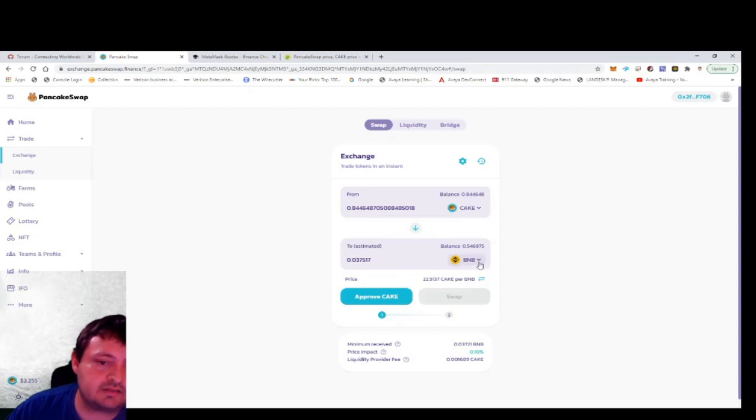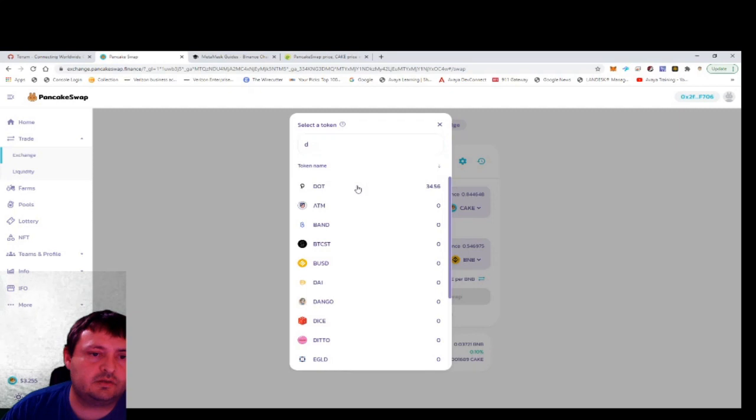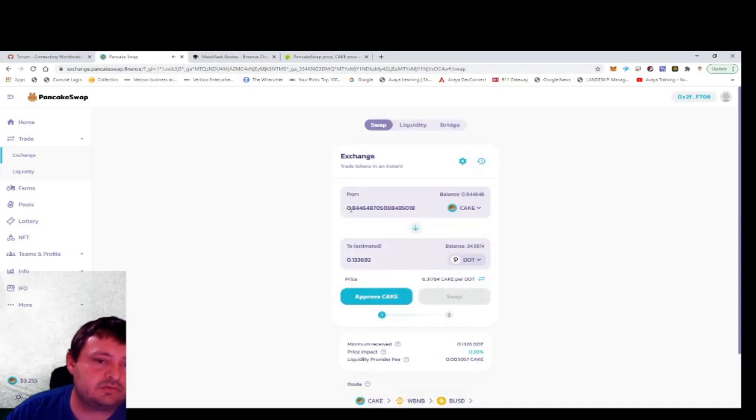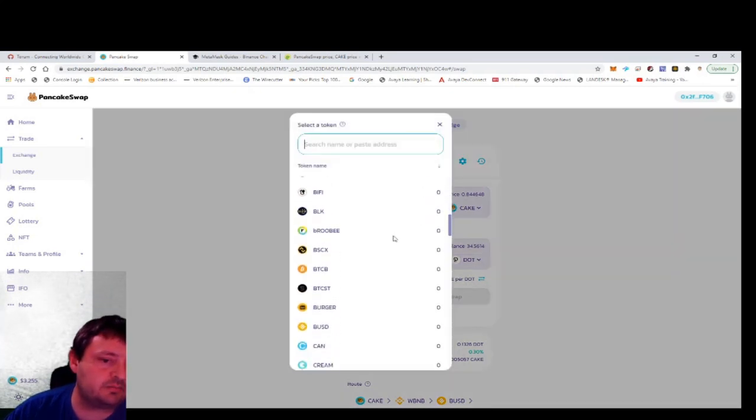Or, like I said, I can change this out for DOT. And I could trade almost one cake for 0.14 DOT. And I can go ahead and build my DOT balance back up and get more DOT. And as you can see, there are a lot of tokens on here that they are supporting on the Binance Smart Chain.